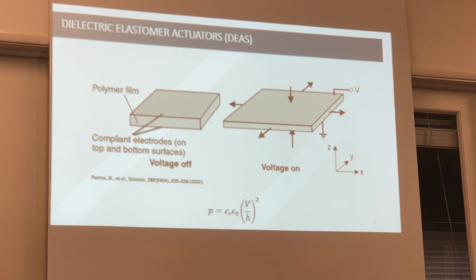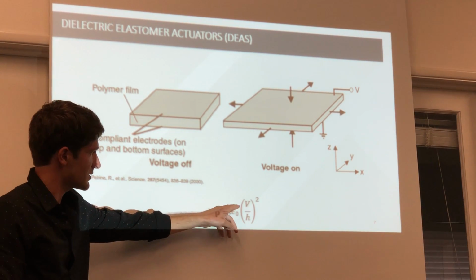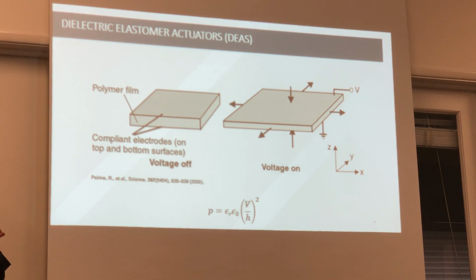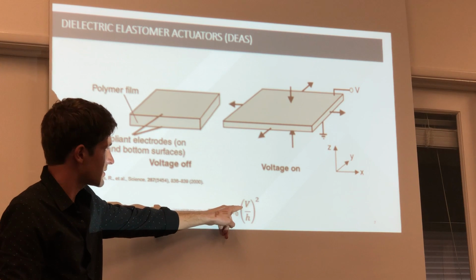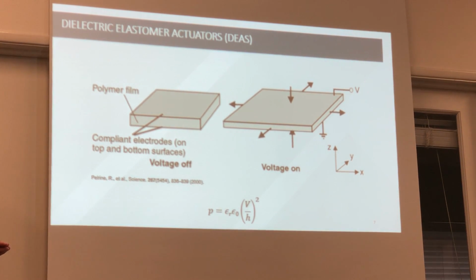And this is the only equation I have on here, but since I'm a grad student, I have some equation on here. So this is the pressure as a function of voltage. The pressure that you can generate with these electrostatic forces goes as the voltage squared over the thickness. So if you want to get a really big pressure, you can either use a lot of voltage or you can use a really, really thin layer.